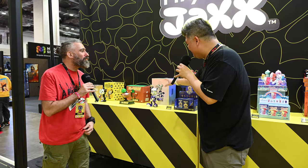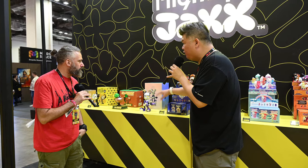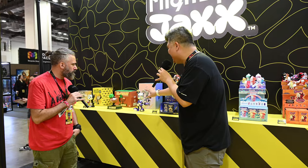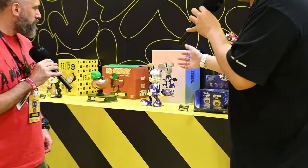The Mickey Mouse Transformation is a Disney 100 special design. This is a special color wave done for the event, a purple and silver design, and these are the classic Disney 100 colors. So this is unique. We only have 150 pieces going out, and I hope everyone grabs one.